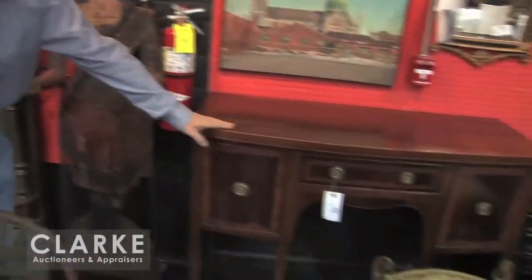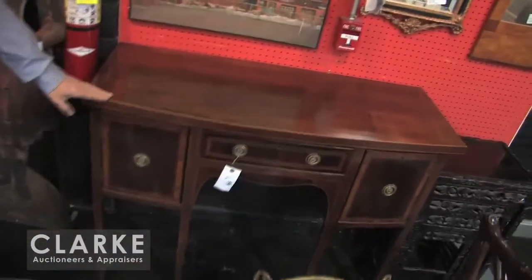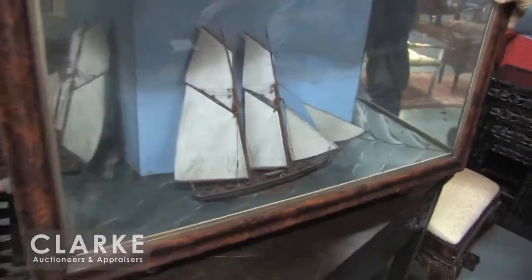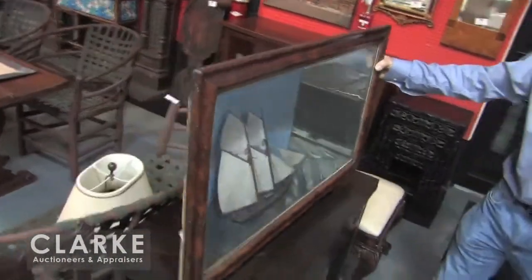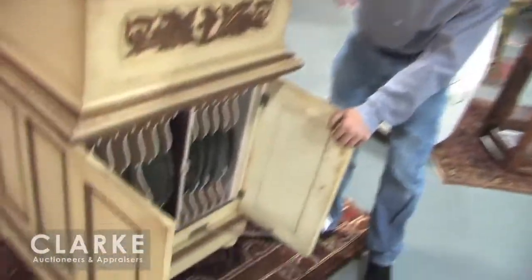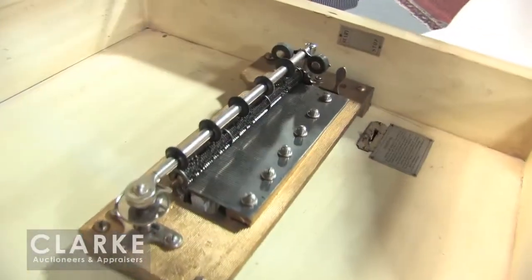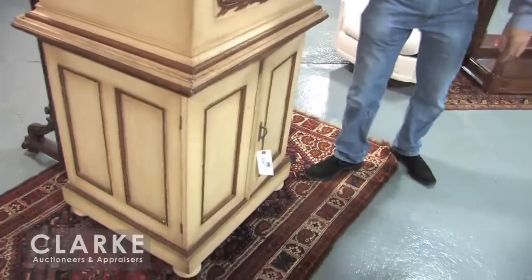And here another antique Georgian style sideboard, Benchmade, turn of the century. And from our Southport estate is this ship diorama in a faux tortoise frame with original paint and mirrors inside, in really a remarkable state of preservation. And here is a Criterion disc music box with quite a lot of discs in here in working condition. It's been painted, but it should be easily strippable on the original stand.